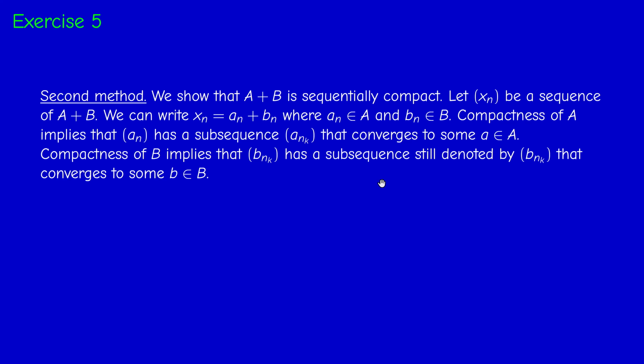So now what do I have? I have a_nk converges to a, and b_nk converges to b. Therefore, x_nk, so a_nk plus b_nk, which is x_nk, converges to a plus b. Therefore, we found a subsequence. Actually, it's a subsequence of a subsequence, but so therefore it's a subsequence. So we found a subsequence of xn that converges to an element in A plus B, and this means that A plus B is sequentially compact, and therefore compact.